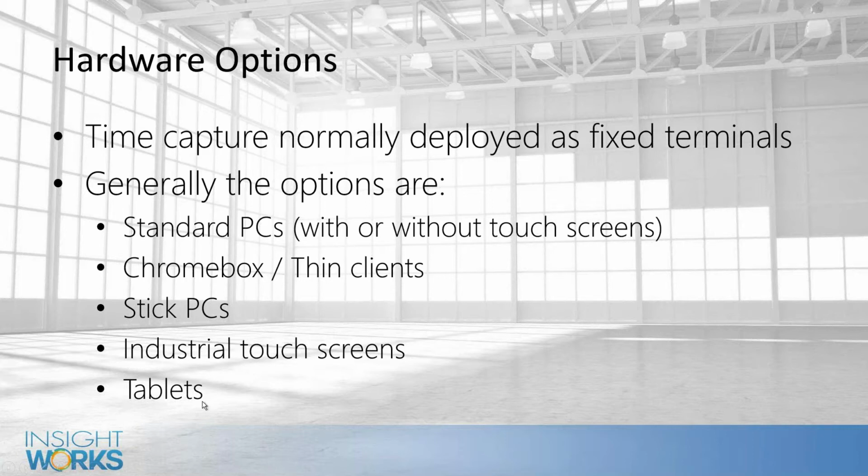Tablets are an optional choice. We normally don't recommend tablets because the screen size is a little too small. You don't get the value out of the system if you're working on a smaller screen size like that. Normally we want nice big screens that people can interact with, and you'll see why when we get into the demo. But it is possible.